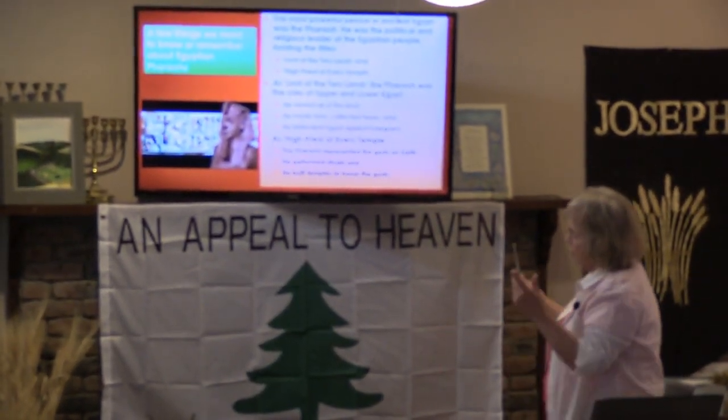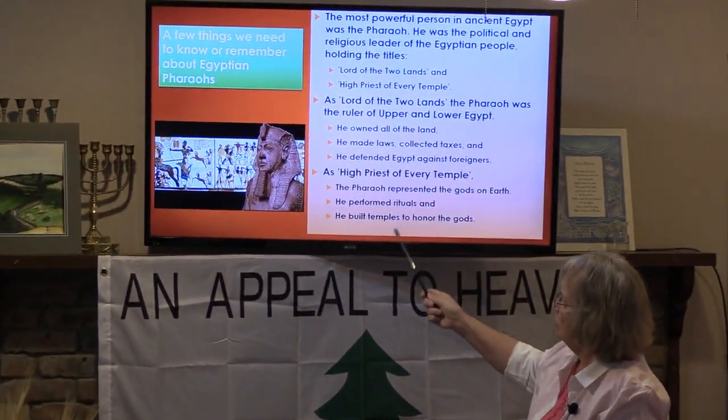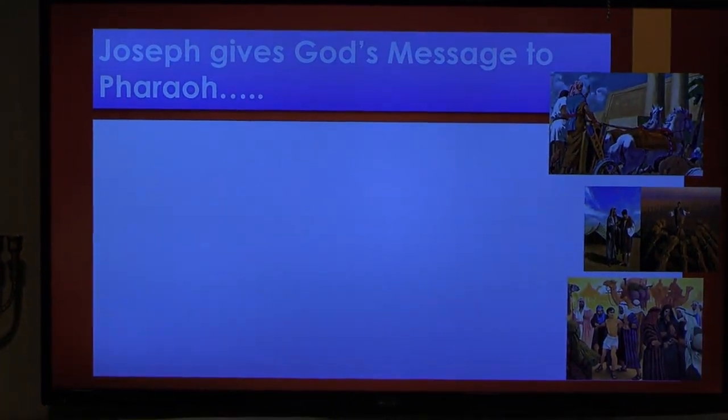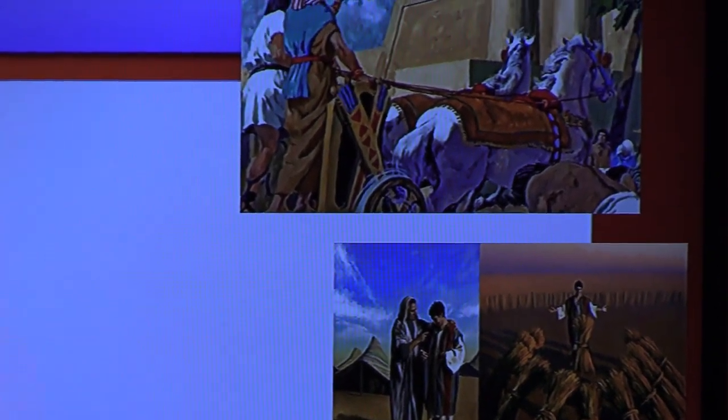As the high priest of every temple, he represented all the gods on earth. He performed rituals, and he built temples to honor all those gods. But he was the head one. He was God on earth. That's how he was looked at. So Joseph gives God's message to Pharaoh. That's what he was doing. The guy wanted to know what in the world was that. His heart was startled.